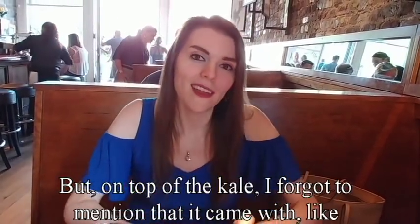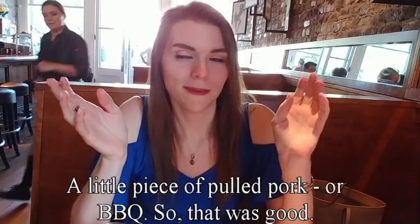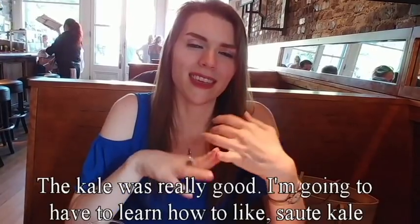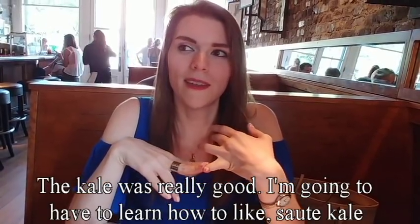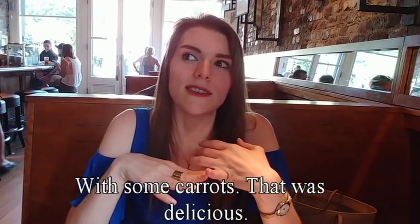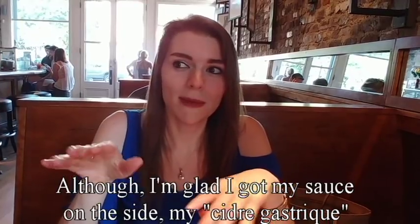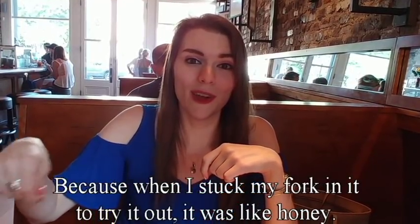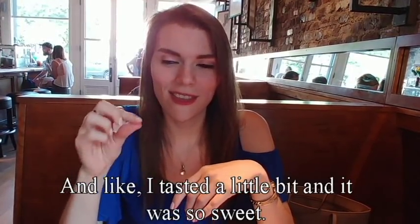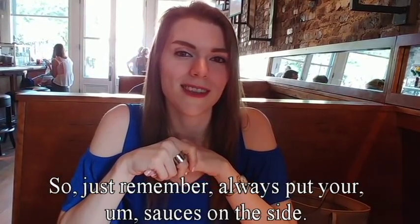But on top of the kale, I forgot to mention that it came with like a little piece of pulled pork or barbecue, so that was good. And the kale was really good. I'm gonna have to learn how to saute kale with some carrots. That was delicious. Although I'm glad I got my sauce on the side, my cider gastrique, because when I stuck my fork in it to try it out, it was like honey. I tasted a little bit and it was so sweet. So just remember, always put your sauces on the side.